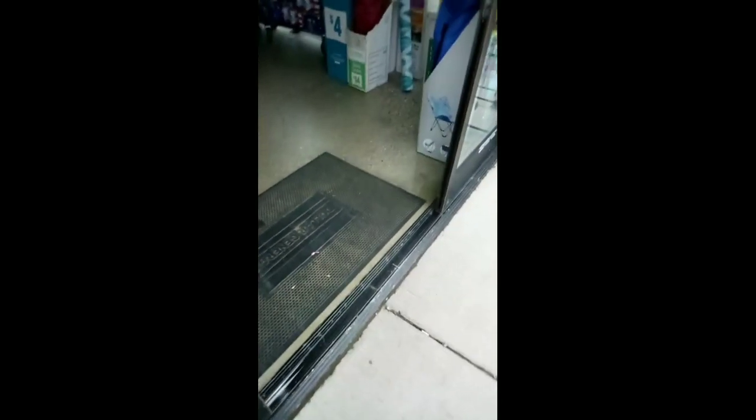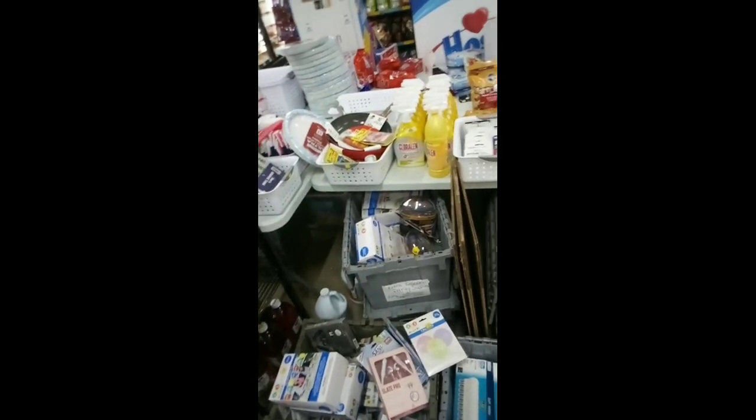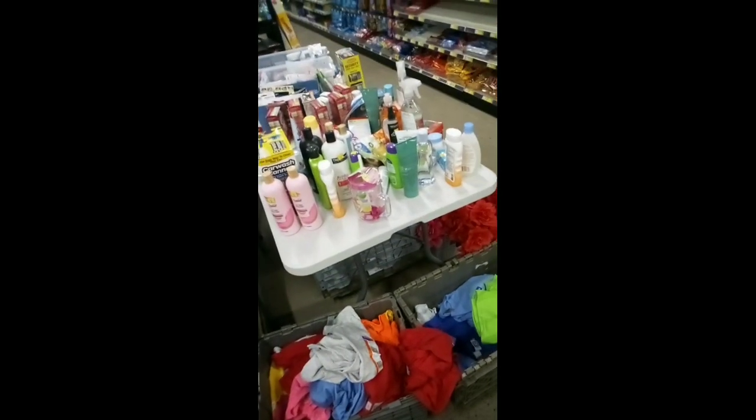Store number two, Dollar General. Any food? Let's hope I didn't pull, or people haven't already been here. I have not been here lately at all. Holy clearance. Excuse me. Wowza. Okay.